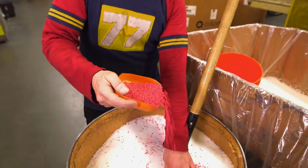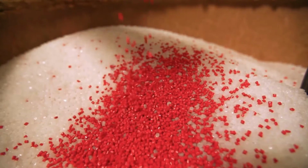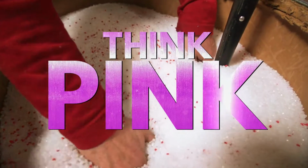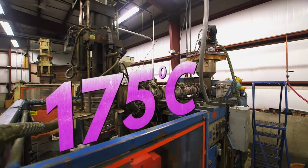Once the plastic has been measured, Darwin adds 4.5 kilograms of plastic pink pellets because, well, in the flamingo industry, you have to think pink. Right, guys? Think pink all the time. The plastic mix is fed into a hopper. The pellets are heated to 175 degrees Celsius and melted to a soft, thick consistency.